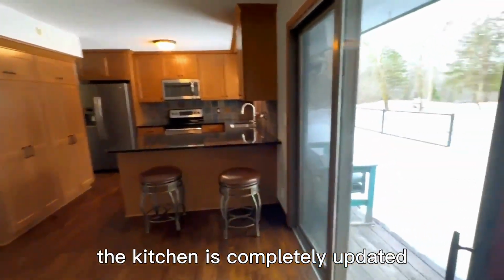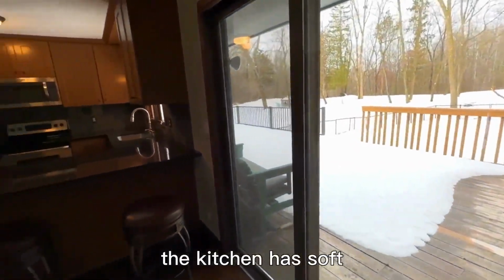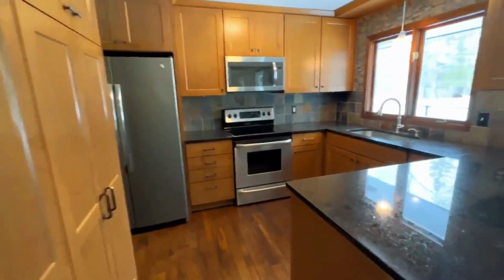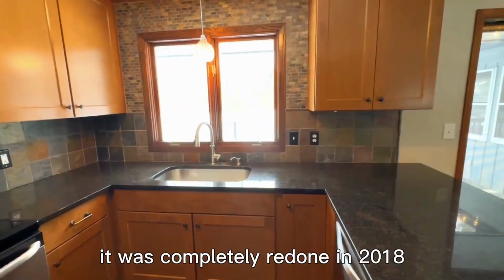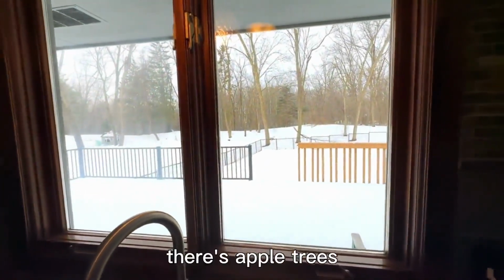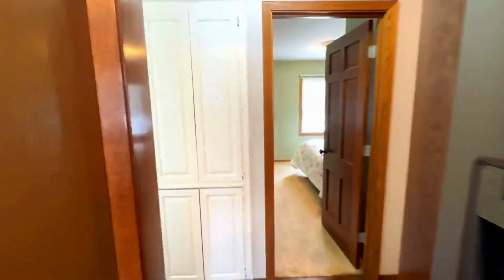The kitchen is completely updated. Huge deck for entertaining. The kitchen has soft close drawers, pullouts in the cupboards, all new stainless steel appliances, granite countertops, custom made cabinetry. It was completely redone in 2018. The sink overlooks the beautiful yard. There's apple trees and a pear tree in the yard, peonies, hostas, hydrangeas.